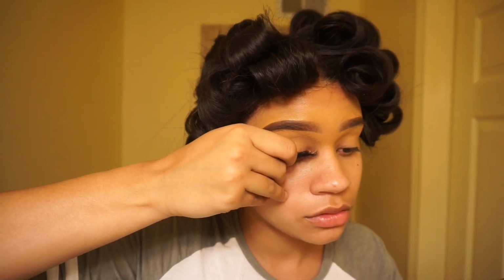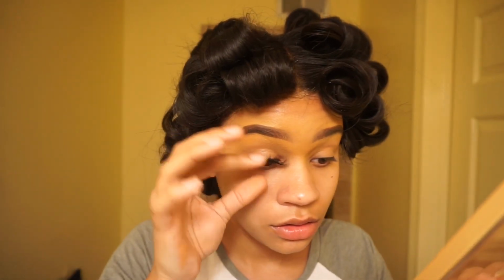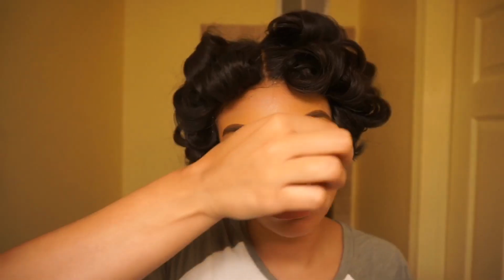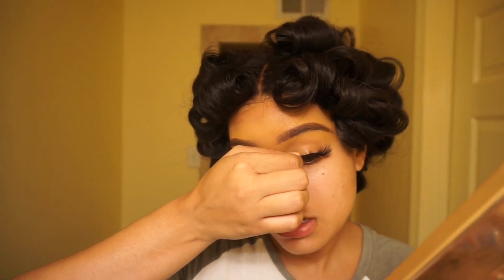My lashes are from the Stay Blowing Minds collection on Instagram. You can purchase them from stayblowingminds.com, and these are in the style Obnoxious. They're like my favorite mink lashes and they're so high quality, you guys. Like, I'm so in love with these.